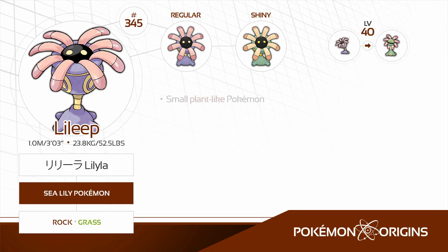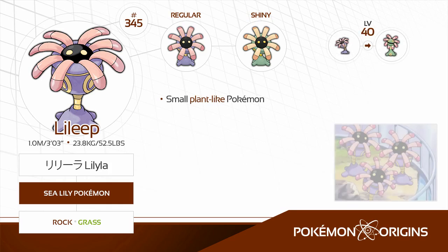So, Lileep is a small plant-like Pokemon, as you can see. I say plant-like, it's not really plant-like as in most grass types, but it can look like a plant. If you sort of blur your eyes a bit and squint, it looks like a flower in some aspects. If those petals or those tentacles, as they actually are, were bigger, you could very much imagine this as a flower if you didn't know that it was a Pokemon, I guess. But yeah, it's plant-like in sort of stature, I guess.